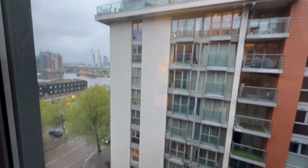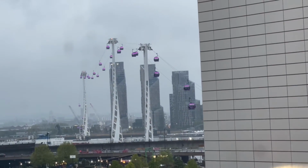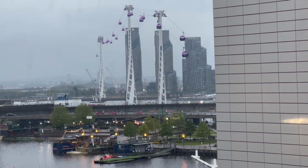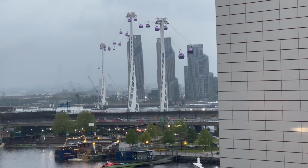And view wise, now we didn't pay a lot of money. As I said, this is the cheapest room, so I wasn't actually expecting a view, but I was still very impressed with the view I've got here. So you can see the chair lifts going in at night time. It looks even more stunning and beautiful.